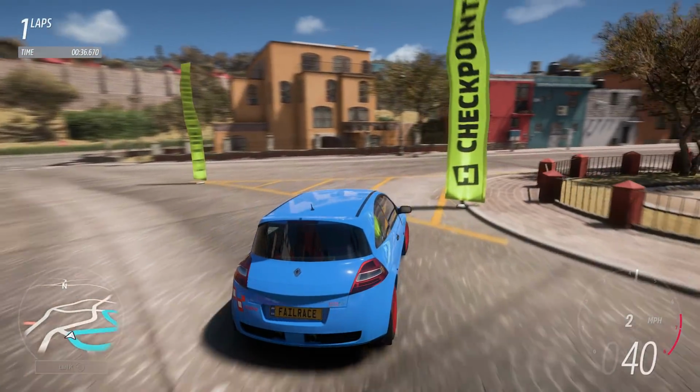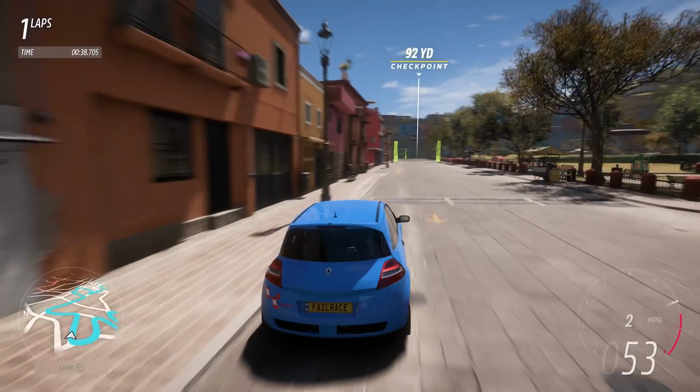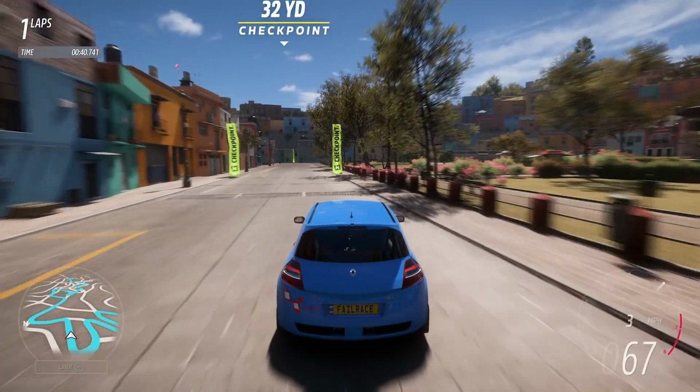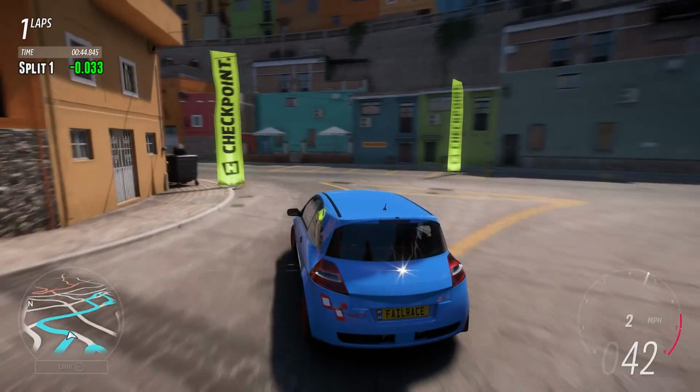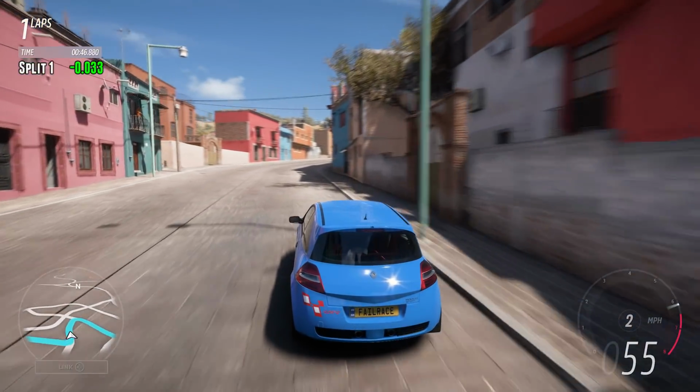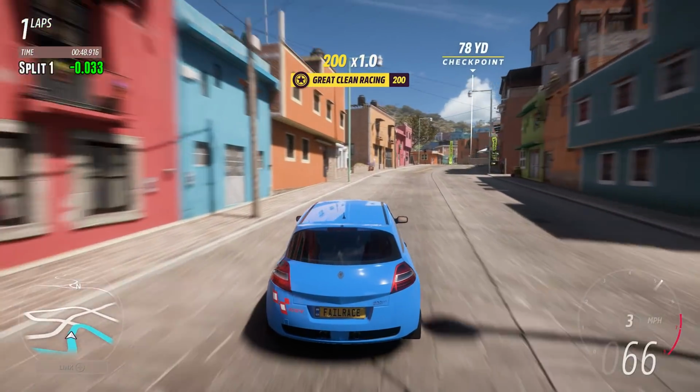It's the trying to get the braking right with this one. It's very easy to overshoot, very easy to make little mistakes. Head up towards the first split. It is quicker than the Volkswagen. Considering the Volkswagen's speed off the line, that is a very good showing for the Renault here.